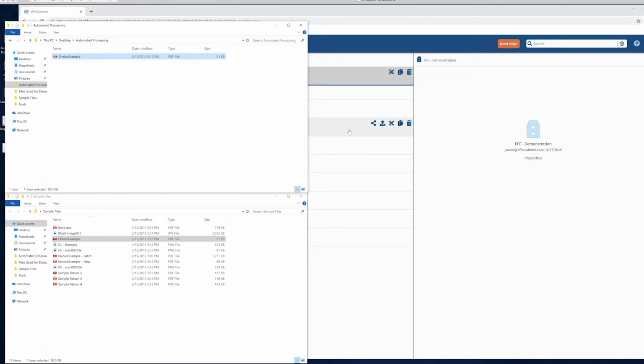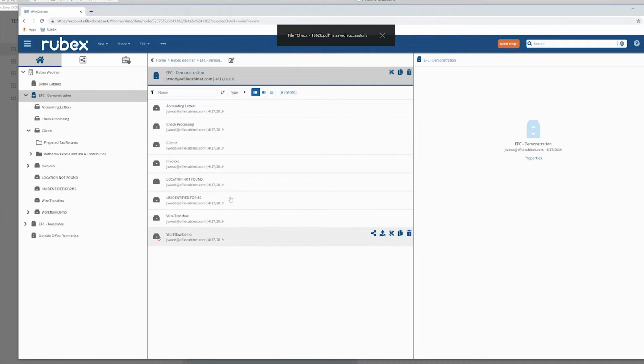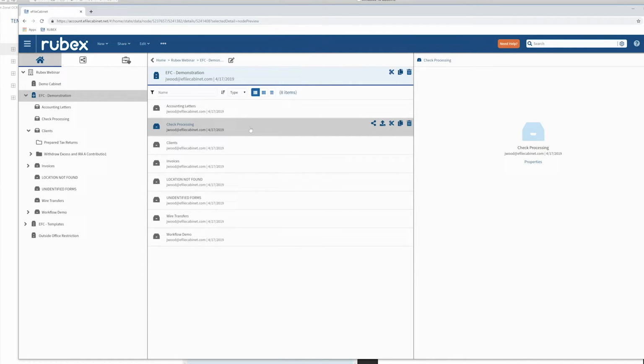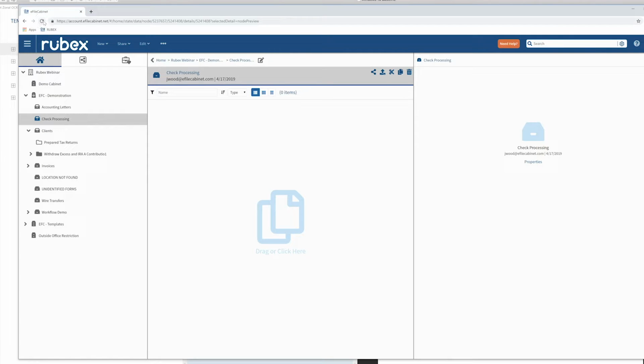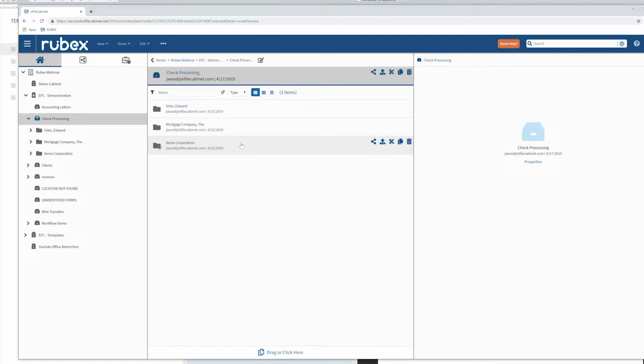In the background, our zonal OCR system is going to automatically process those checks. And if I pull that up to the front, you can see it is processing 3 different pages, selecting from different forms that it could be. It automatically knows what to do, and it starts to save those files automatically. Now, what's it doing with those? Inside the eFileCabinet environment, after it finishes saving that 3rd one from the Xerox Corporation, I can now come into my checks processing location. Just refresh Rubix. As I was there previously, there was nothing. Now that I refresh that, I have all 3 of those checks automatically stored into eFileCabinet using the rules that I had set up from my template.